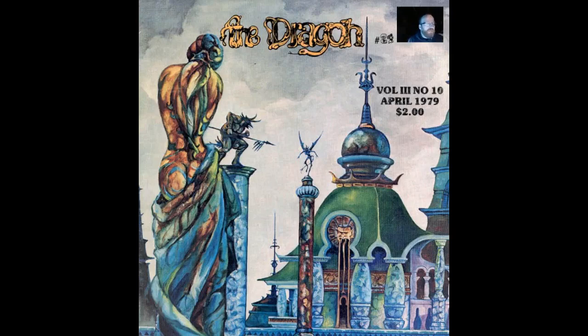Hello all, it's the Old Geek, and I'm coming to you today from my attic, and I have in front of me a copy of the Dragon magazine on this computer. I have moved to the attic.